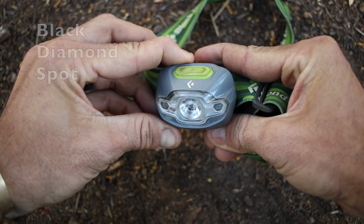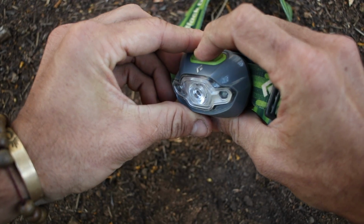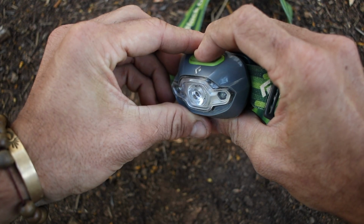If you've seen any of my gear lists over the past 2 years, you'll know that I usually use the Black Diamond Spot. It's a great headlamp. It only weighs in at 3.2 ounces and it's tried and true. It has a couple of different brightness settings and a red light. This has been my go-to headlamp for the past 2 years on every trail that I've done.